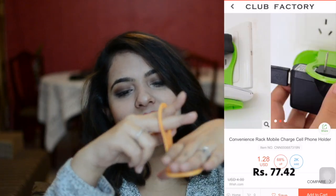And the last thing in my haul is a very impulsive purchase. So this is a mobile holder while you're charging your phone. Your phone charger socket goes here and you can rest your phone here. This is a plastic kind of material and this is for 77 rupees. So this is a very impulse purchase and I was like, just buy it. I'll just use it and see how it is. And of course, it's gonna come in handy.